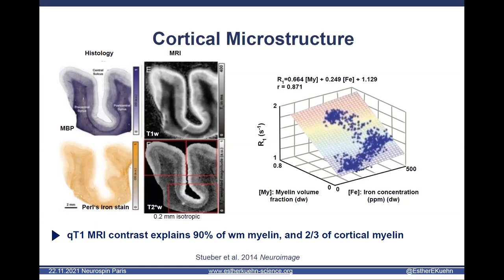So we wanted to do in vivo cortex parcellation, and we first needed an MRI sequence that is known to be sensitive to cortical myelin. Here we used the sequence that was validated by Carsten Stüber at the time, using in vivo and ex vivo scans, and after the scanning also performing mapping of myelin basic protein and iron stain with the same data, so that a validation analysis could be done as to which percentage of the variation is, for example, due to variations in myelin and iron. And this specific quantitative T1 contrast is able to explain 90% of white matter myelin and around two thirds of cortical myelin.